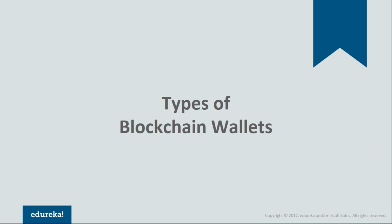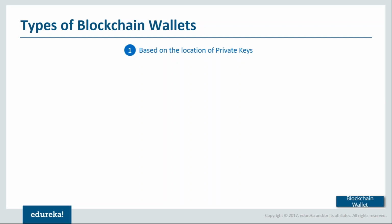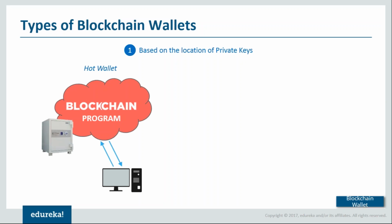Finally, let's move forward and talk about the various types of wallets that are present with respect to blockchain wallets. Now, it's essentially important that you understand the different types of wallets so that you can decide which wallet suits your requirement. Now, the first category of wallets is based on the location of the private key. That is, where exactly the private key associated with your wallet is being stored. Now, when we talk about a hot wallet, this is basically a blockchain program wherein the private key is completely stored on a cloud-based server.